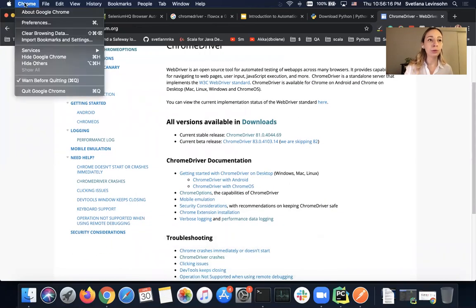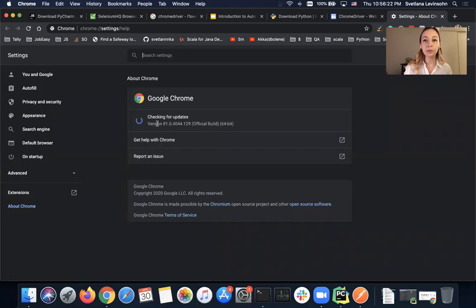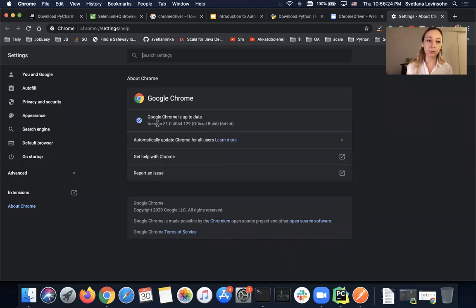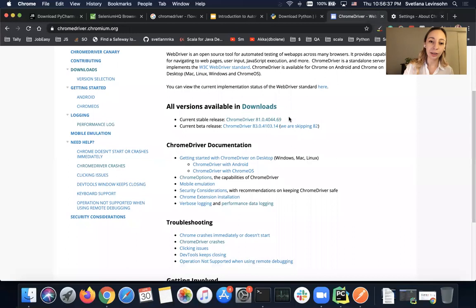You can go to your Chrome browser, About Google Chrome, and under this, you will see the version of the Chrome browser that you have on your machine. I'm currently having the version number 81 installed. So therefore, I need a driver that will work with this version. And the driver that I'm going to download is this Chrome driver 81.0. This is the one for me.